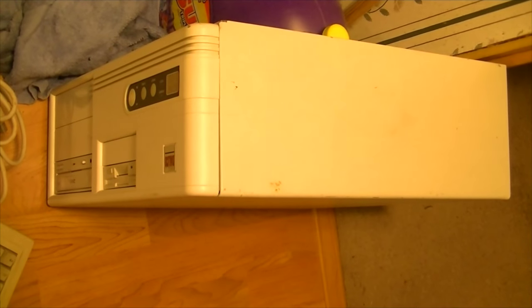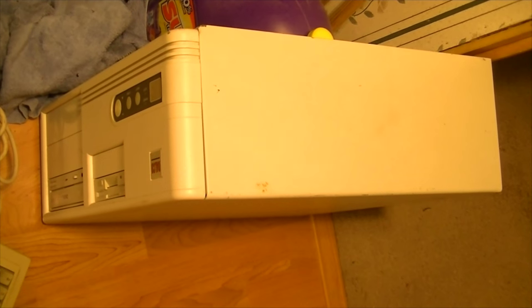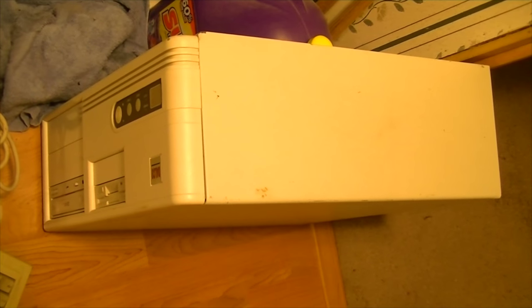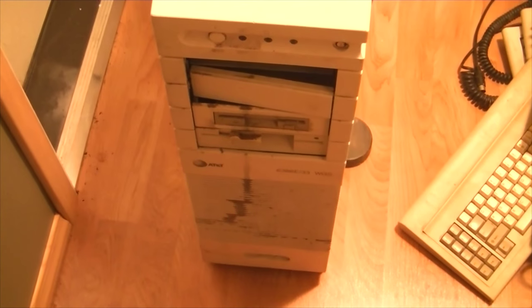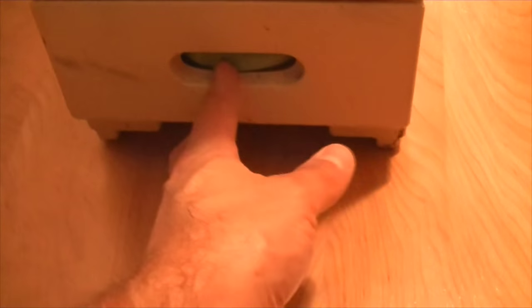This box right here is a Pentium Pro AT motherboard, as a matter of fact. It looks like it's complete with the Socket 7 heatsink on it. And here is that AT&T 386 box. A little nasty, but clean that sucker up, worked pretty good. It's an interesting power switch down here. That thing weighs a ton.